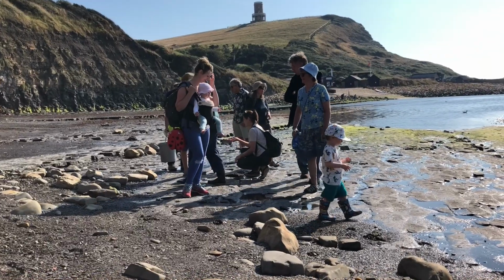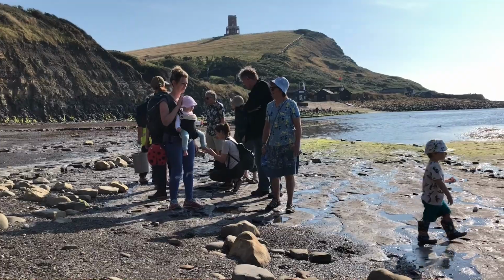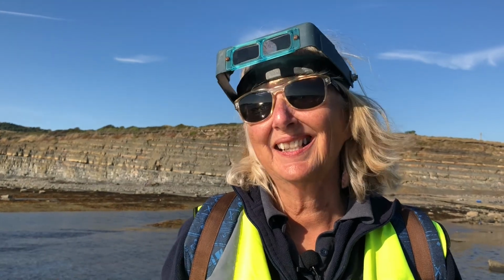Why we call it a purple top. Is it nice sharing your knowledge with people? Lovely, and you know, people are always surprised, even at the tiniest things, and it's just showing people how wonderful our rock pools and our seashore and our marine wildlife is, and the more people know that, the more they'll care and want to protect it.